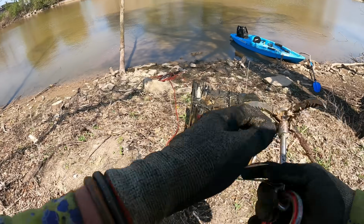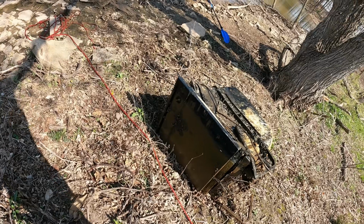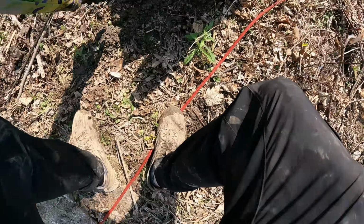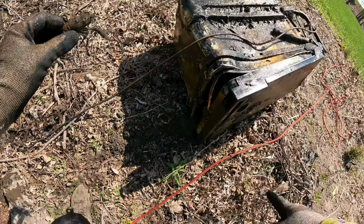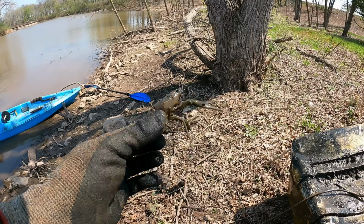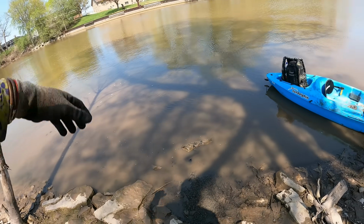You guys, holy cow. Dude, it is a dishwasher. Shut up. Oh, look at this guy. Dang, son. Look at him. That's a lobster. That's a big boy. I wonder if there's any fish living in there. Like actual fish. Holy cow, you guys. We got the old crayfish. We'll send you back right away.